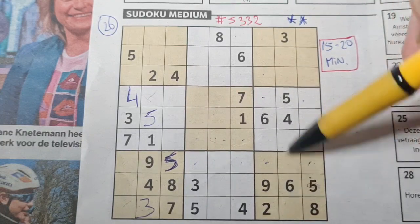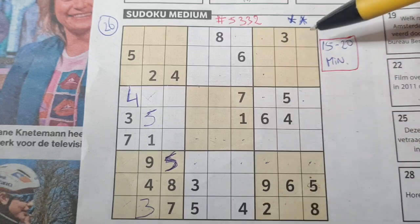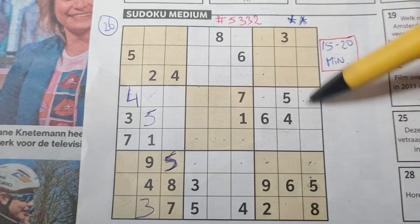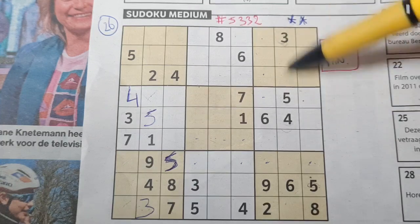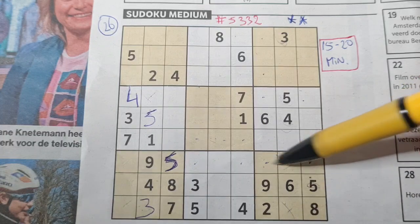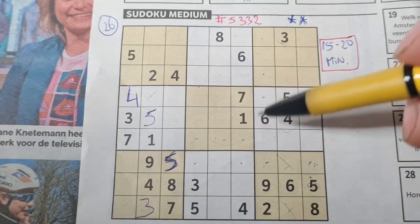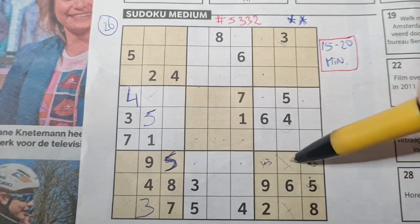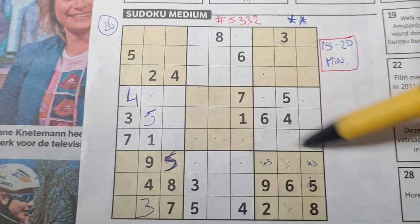3. Ah, 1, 2, 3, 4 missing numbers in this big square. 2 of those missing numbers in this big square are the numbers 4 and 3. We have a 4 and 3 in this column, so no 4 and 3 in these 2 boxes. The 4 and 3 goes in those 2 boxes as a pair. Let me mark those two boxes. 4 and 3. So what are the other two numbers in this big square?